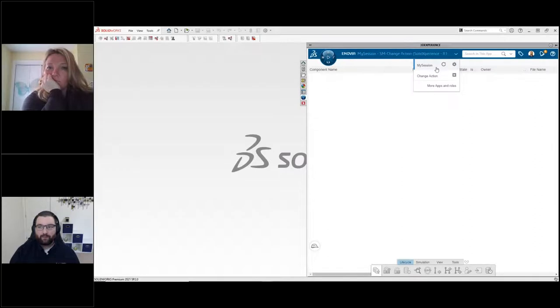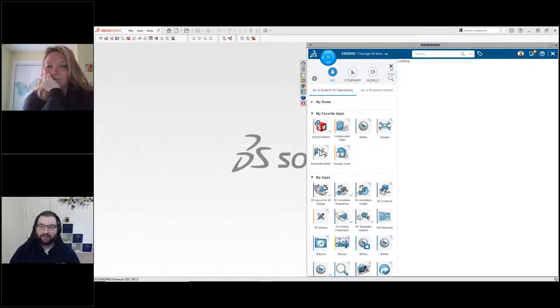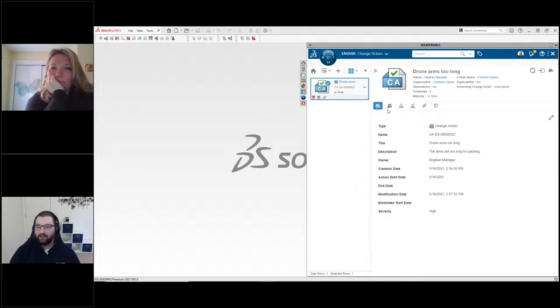And so inside the platform here, I have nothing open. I was just having my coffee, having a wonderful morning. I got a bunch of notifications, never a good sign. And so what I'm going to do is check in my change actions and high priority, drone arms too long. I don't believe it. This could never happen to me. Oh, actually it did. Okay.